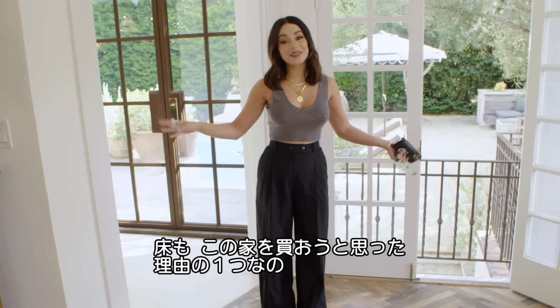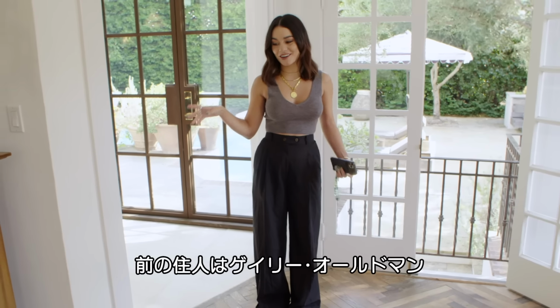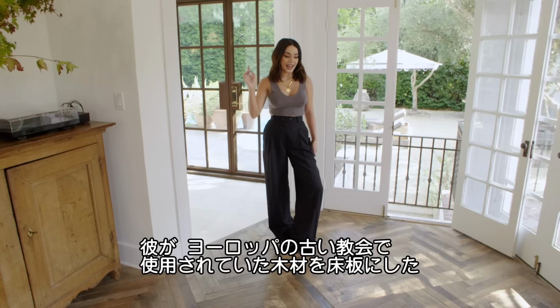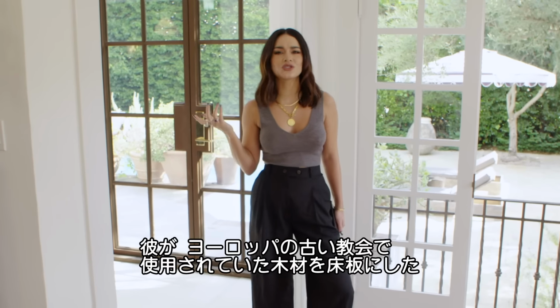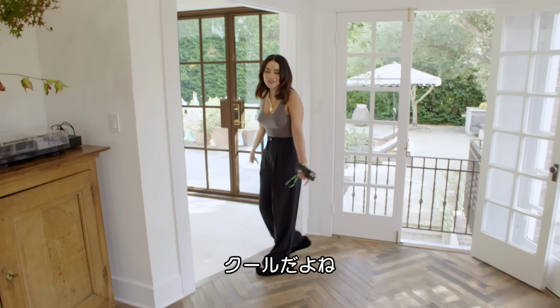Oh, and the floors. The floors were a big selling point for me when I saw this house. Gary Oldman lived here before me, and he put these in. They're 18th century French oak from an old chapel in Europe. So cool.